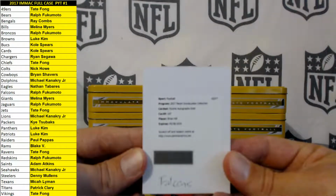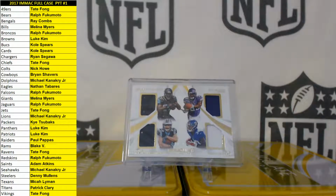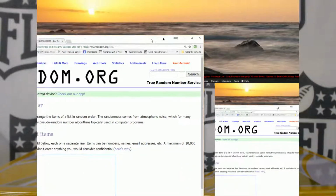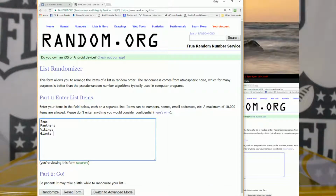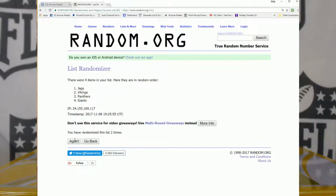All right, guys, we have a random to do. We do have a random. Get up, random.org. Who do we got here? Jags, Panthers, Vikings, and Giants. When we're live, we go seven times, no matter what it is. Let's switch it over so everybody can see the loveliness. Got the teams in. We go seven times. Good luck. Top team will win. One, two, three, four, five, six, and number seven, Giants. Giants take it down.